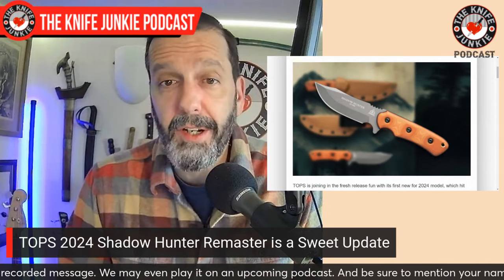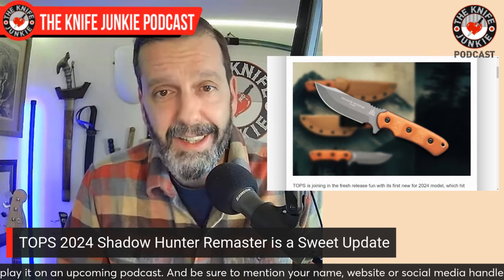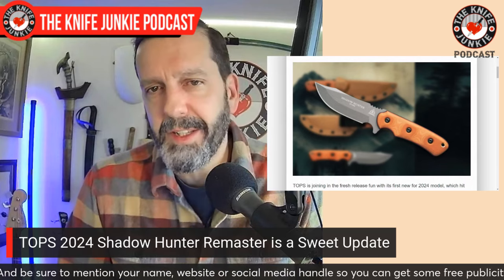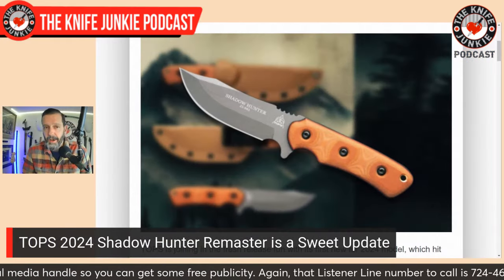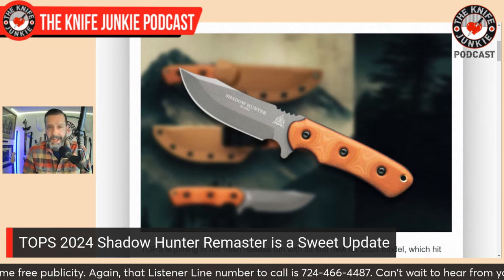It was a big chunker. You know how Topps knives used to be blocky. This was one of those, but it had that general shape. Really happy to see them bringing this back. And in this slimmed down version, it's got a taco Kydex sheath. And this might be one that I actually get.